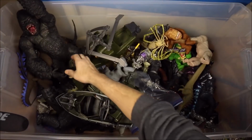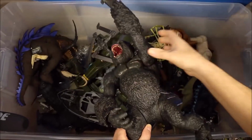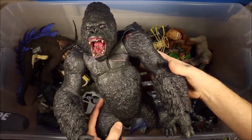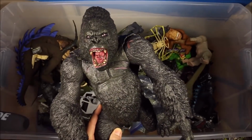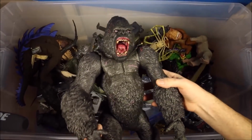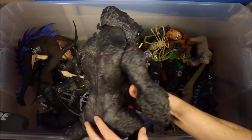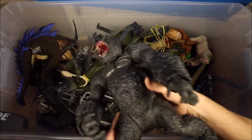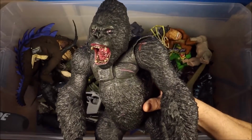And then we have this big King Kong that I bought from China. This is supposed to be King Kong from Skull Island, so he's a little bit smaller than the big King Kong Skull Island one, but he's a lot more aggressive looking.